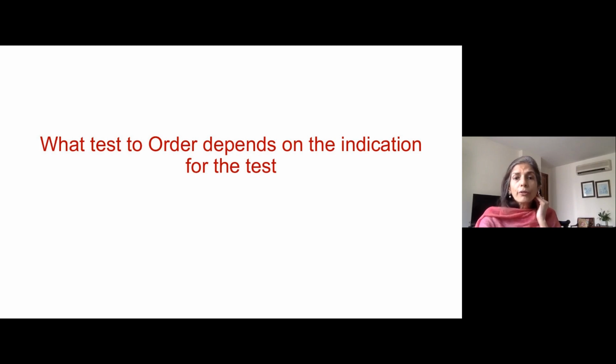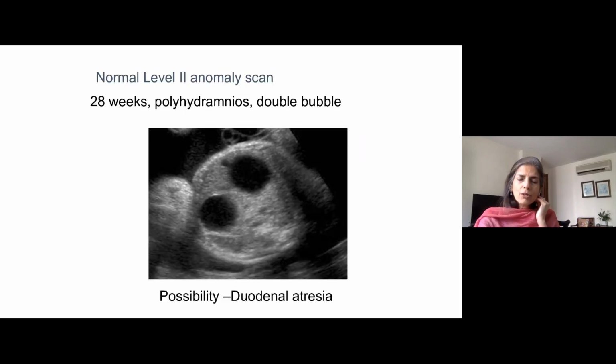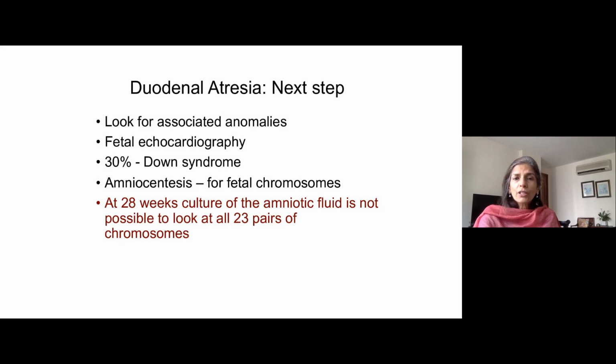So, what test to order from this huge armamentarium of tests really depends upon the indication for that test. So, look at this case where at 28 weeks of gestation, there was polyhydramnios and a double bubble on the ultrasound. You all know better than I do that this is duodenal atresia. Now, for duodenal atresia, we know you find one malformation, you have to look for additional malformations. You would do a fetal echocardiography because 30% of these cases could be because of Down syndrome. Even at 28 weeks, it's important to understand because accordingly, the management, the counseling, you prepare the families. You don't say, okay, we have a malformation, we'll wait till the baby is born to understand what to do and why the baby has this.